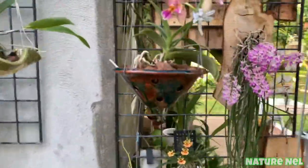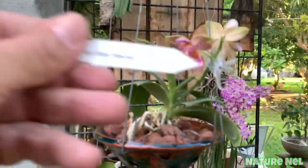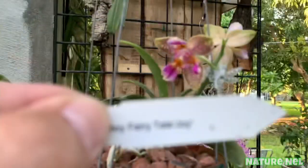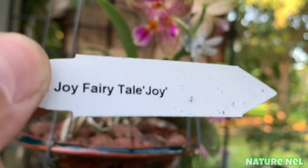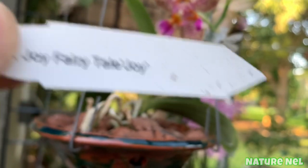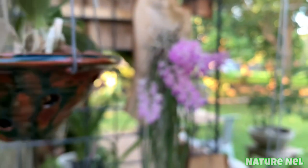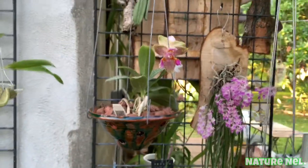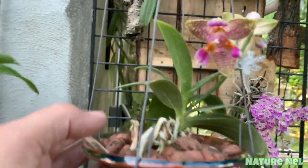By the way, I planted my Phalaenopsis Joy, Fairy Tale Joy. Such a quirky name. So anyway, she came in a little basket from Santini Nursery. I think I showed this to you guys before, if you've seen this before. I put her on this little container and she really likes it.